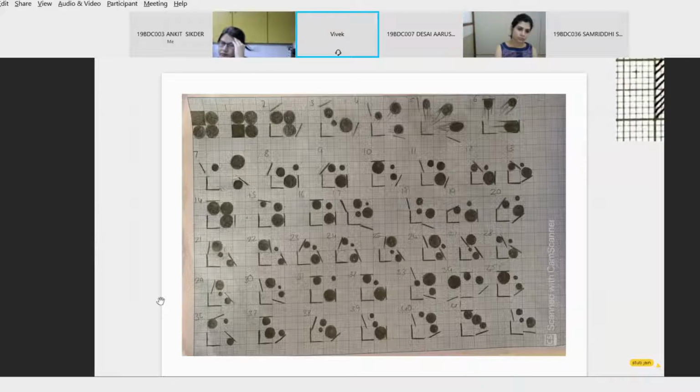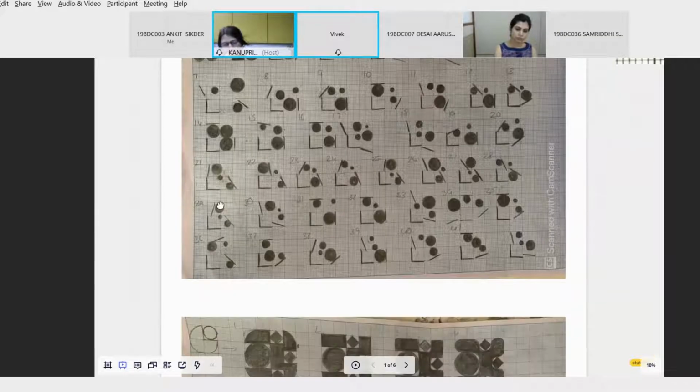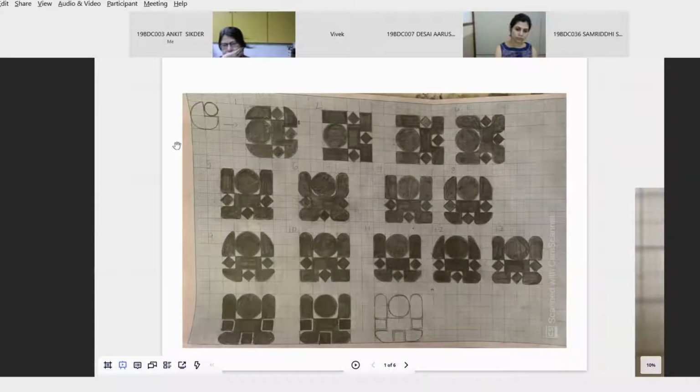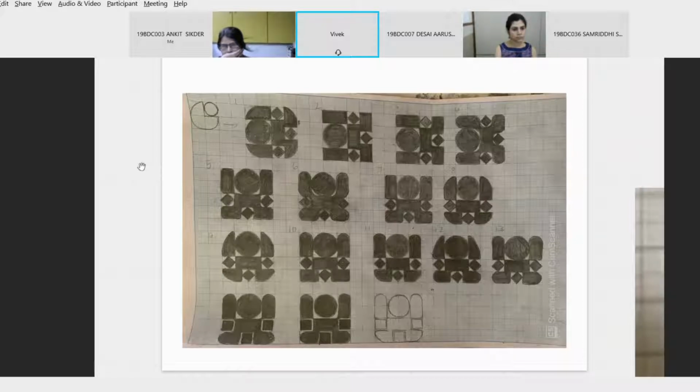Can you go to the next image? Then, ma'am, this one also I tried working on after the feedback. Basically, the edges were sharper last time, so I tried to manipulate the radii of the edges to make it a little softer. And again, I'll just repeat the backstory behind this.